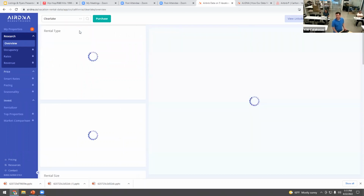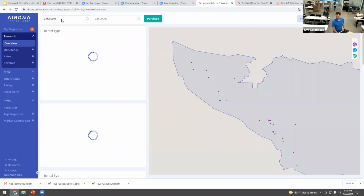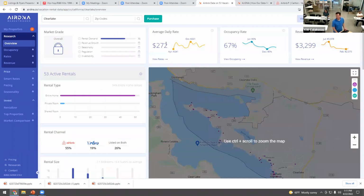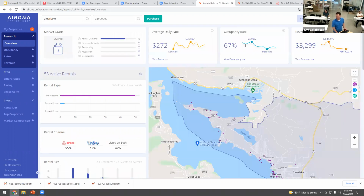Okay. Now, just so you know, if you type in a zip code here, it's not gonna show the same data. These things will be blocked, right? But if you type in the neighborhood, then for some reason these open. Okay, so now if you see on the map, it's a pretty big scale. So it's not necessarily gonna give you data for maybe a specific focused area.